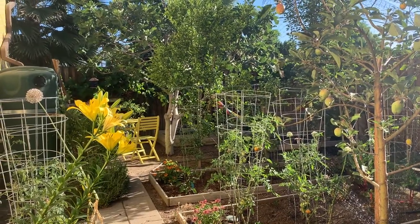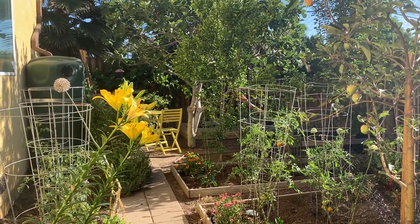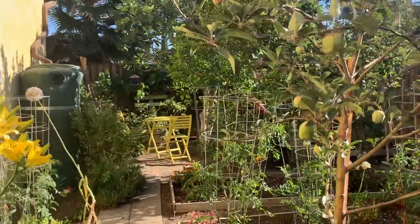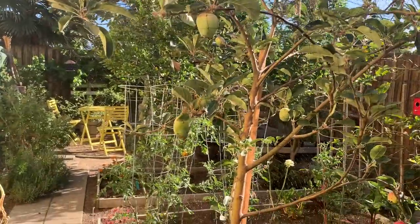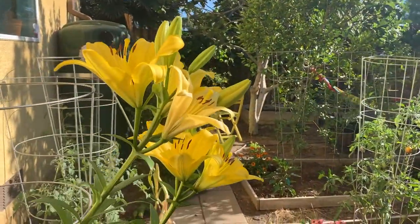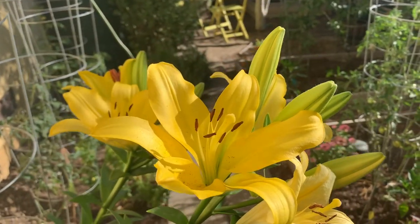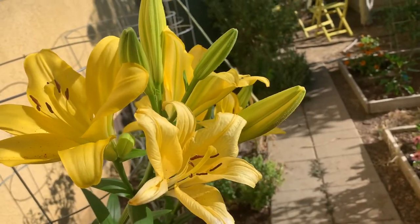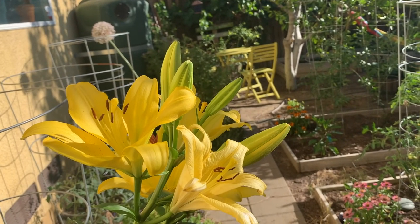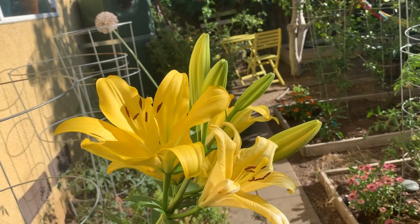It's Saturday morning. I'm going to water the plants first, and then I'm going to have coffee, and later we are going to meet some friends for lunch. So look, we already harvested some of the apples, and look at these lilies. Look at how pretty. Very beautiful lilies. We have this yellow, we have kind of mauve, and then we have orange. I think those are the colors of our lilies.